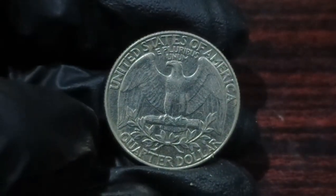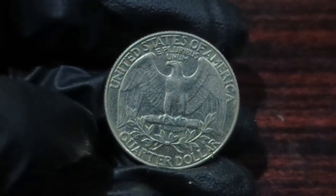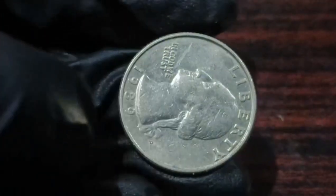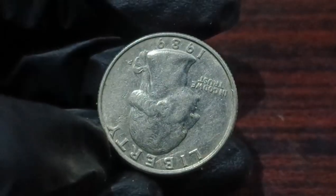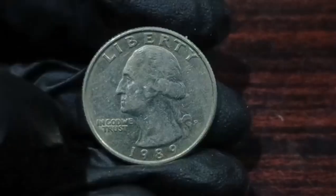Numismatists often emphasize the importance of studying mintage numbers and die varieties. The Philadelphia Mint produced over 512 million quarters in 1989, while the Denver Mint struck approximately 627 million. The San Francisco Mint added more than 3 million proof coins. With such high totals, one might assume rarity is impossible, yet the beauty of coin collecting lies in the details. A single error or unique die pairing among millions can create a coin of immense value.